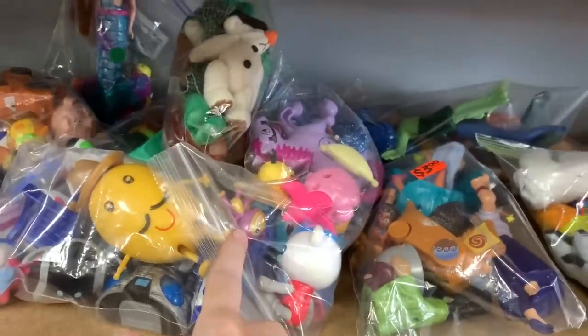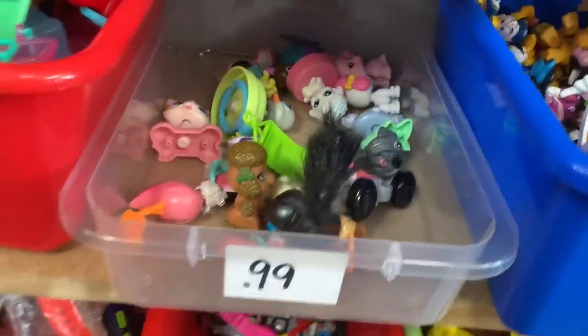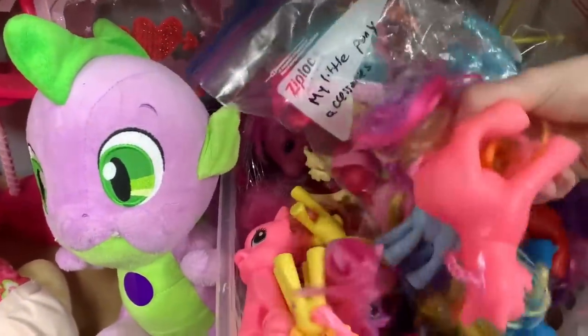I saw an Eevee from Pokemon. I kind of wanted that, not gonna lie to you. But there was nothing else in the bag that interested me. And the Littlest Pet Shops are still dry. I'm really on a Littlest Pet Shop kick right now, but I don't know. It's hard to find lots online for good deals of ones that I don't already have.